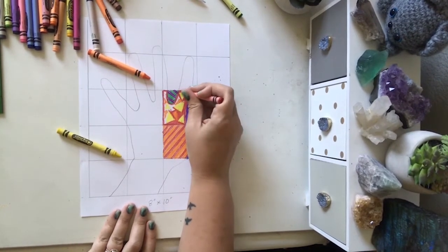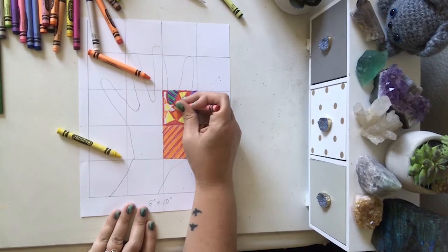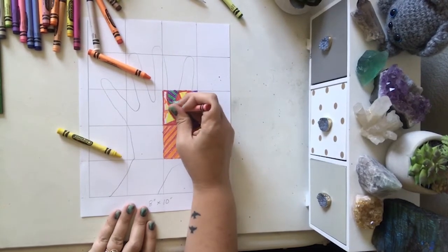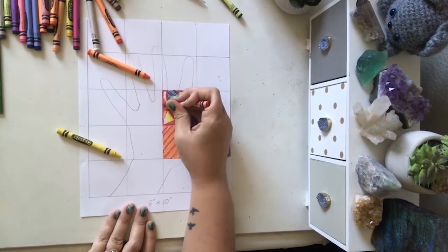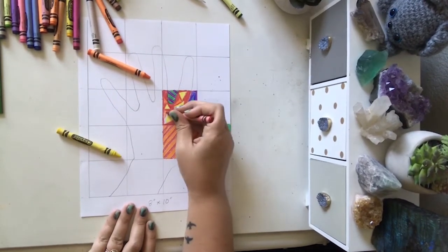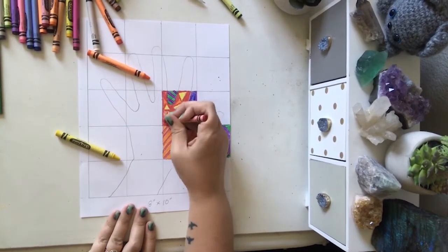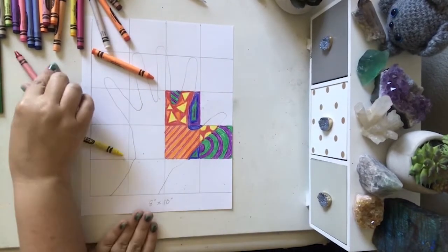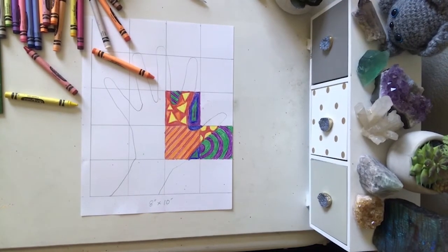I've noticed that the more creative you make your patterns, the more interesting it ends up looking at the end. If you come up with a lot of different really neat patterns, it's always incredible how you can still see the hand on the inside. So that's what I've got so far.